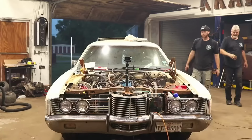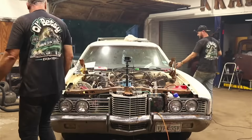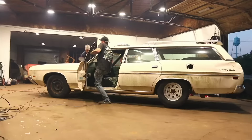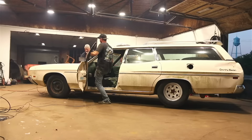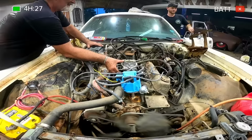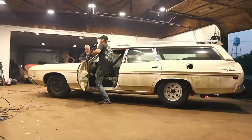Let's just see if it'll go in gear. Okay. Oh, I hope it stays on jack stands. If it don't, I'm going to be ready to kill her. Kill somebody. The car, yeah. Need to idle down, though. Ready? Yep.